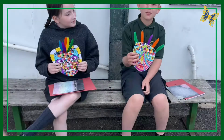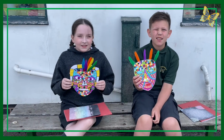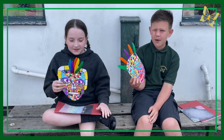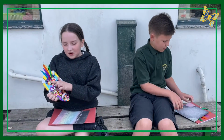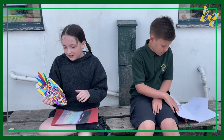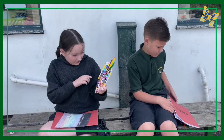So these were from when we were doing Aztec masks. We made one, and we did all the mosaics and details on them. We used tiny pieces of cut out paper, and we glued all over the area where we wanted the mosaic, and then we stuck them down in a nice pattern, and it looks really good.